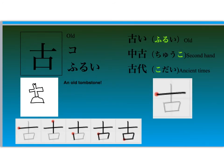This one is a fun kanji because it's a pictograph. It means old, and it is read either ko for the onyomi, the Chinese reading, or furui for the kunyomi, the Japanese reading. So you have, for example, furui chuko, which means second hand, or kodai, which means ancient times. Dai means like era. And it is basically a pictograph of an old style tombstone. So an old tombstone. And it's fairly simple to write. It's ichi, ni, san, shi, go.